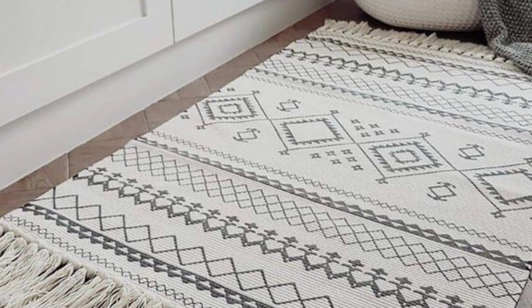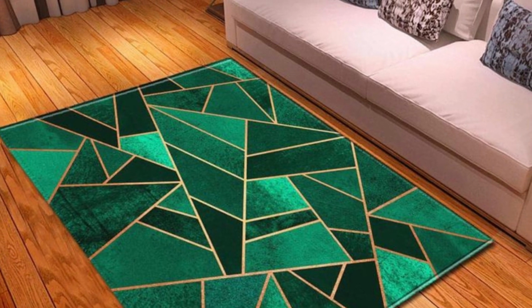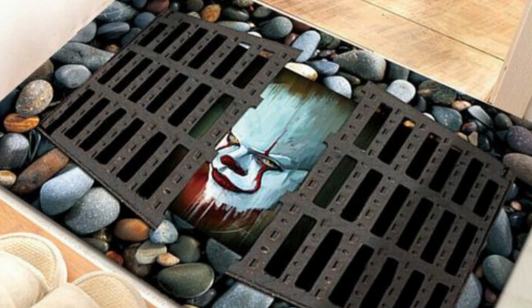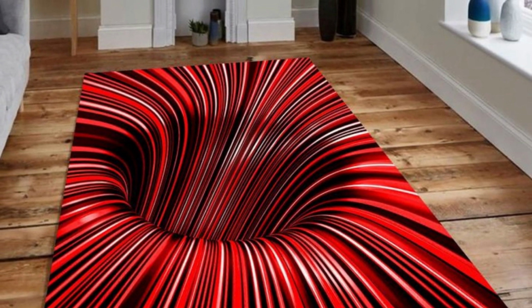space. Investing in a spectacular home mat not only enhances the aesthetic appeal of your home but also helps maintain cleanliness and order in your living area, making it a small yet significant addition to your overall home decor.